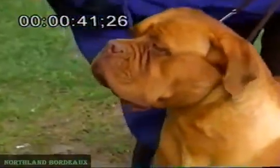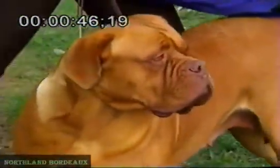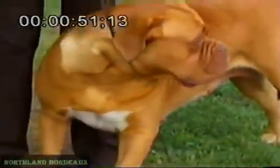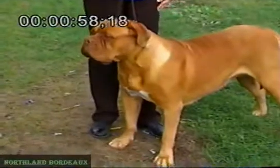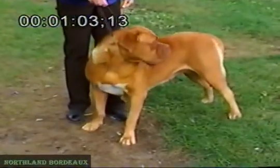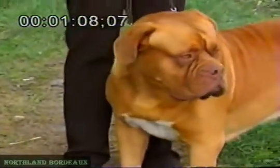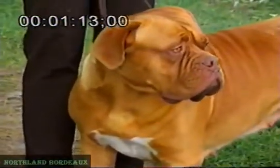Head-wise, she shows a classic Dogue de Bordeaux head without being overdone in any way. I like her stop very much and her quality of eyebrows. Nice expression of eye, and not to forget beautiful color. It's difficult to get the real rich colors in red-masked dogs, but she is a good example that it is possible. She has a strong muzzle, large nostrils, and her nose is lifting slightly, which is highly typical for the breed. And she shows a definite chin.